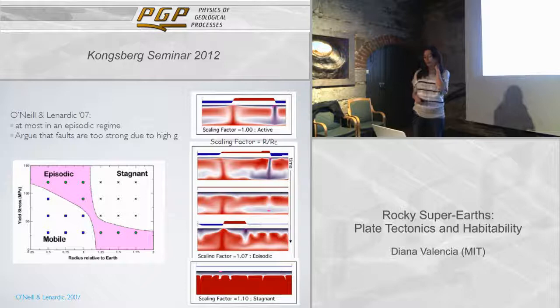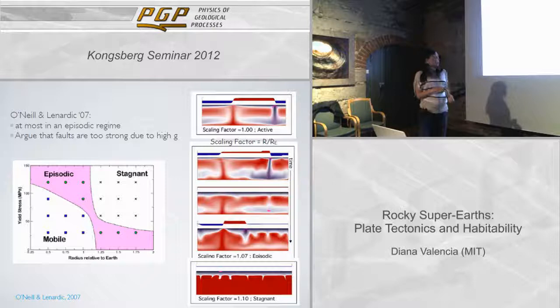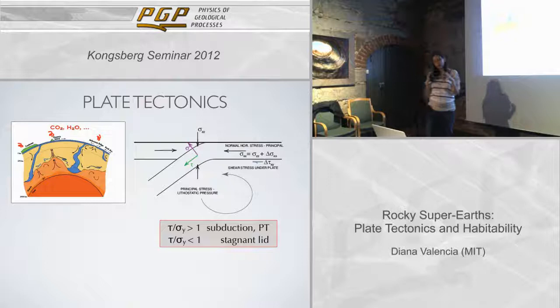They suggest that what's happening is that the faults are actually getting stronger. The faults, which is where the formation can happen and subduction can happen, are getting stronger due to gravity, so they're locking the system. So we did an analysis about that exactly, and said, okay, how is it that we can model plate tectonics, and this is the standard procedure?